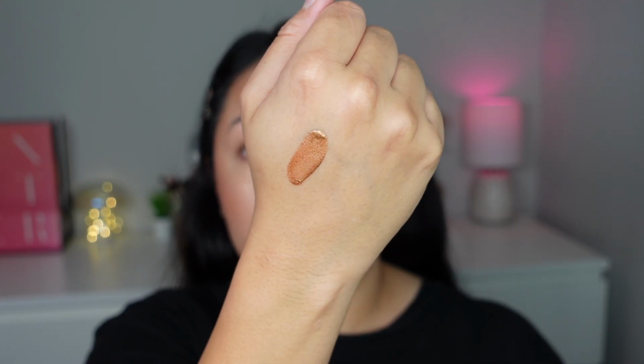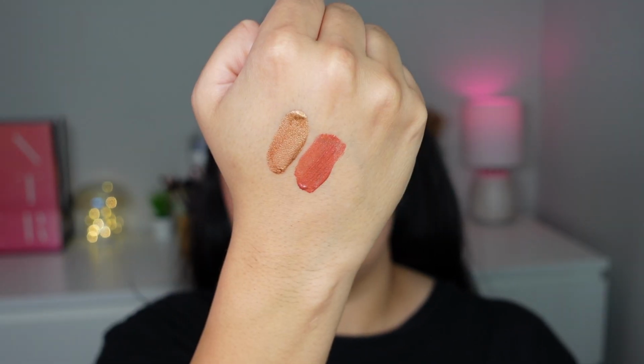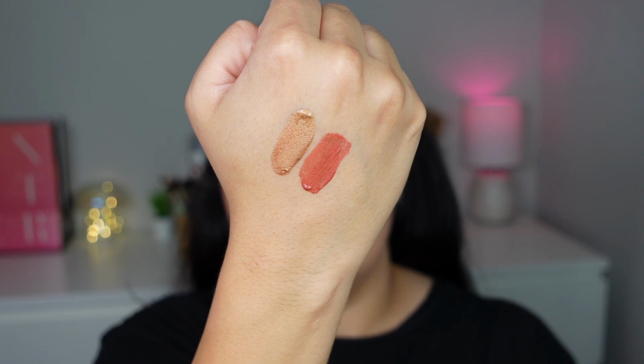I feel like it would look really pretty, and I wouldn't mind a little bit of glitter on my cheeks, just not everywhere that I apply bronzer. But here is the electric bronze shade swatched, and then right next to it is a shade City Sizzle. So I have been enjoying these so far. Again, this is only my second time using these, but I do like them so far.